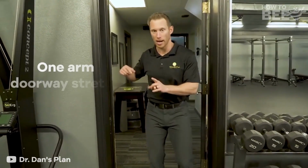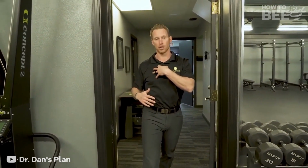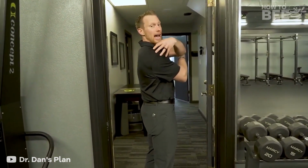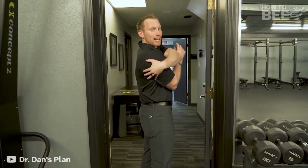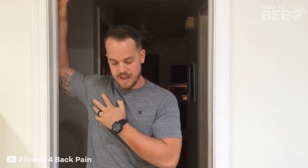Next up is the one-arm doorway stretch. The one-arm doorway stretch improves flexibility and mobility in the chest and shoulders. This exercise will also increase the range of motion of these muscle groups.